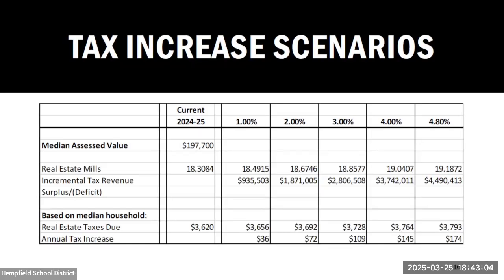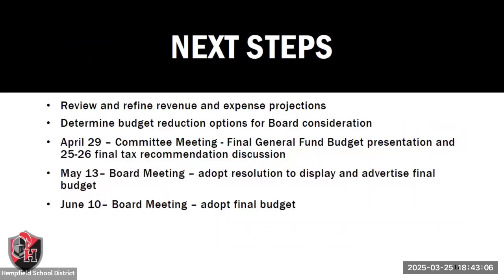Okay, next one. So just in terms of next steps, we are going to continue to review and refine revenue and expense projections as best we can. We'll come up with some budget reduction options for the board to consider if that's the route you'd like to go. Would like to give you the option. And then the rest are the dates where we're going to speak more about finalizing this budget, because we're coming into April, so time's starting to run out and we would need to get it approved at the June 10th board meeting. We could get it approved later. I'd rather not. I'd like to stick to the schedule, so we have it in well before the due date on the 30th.